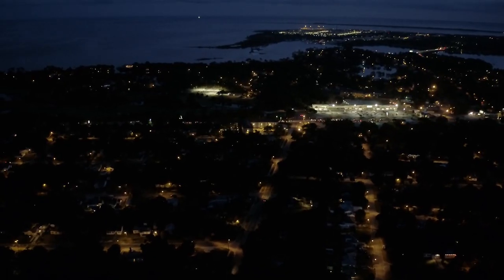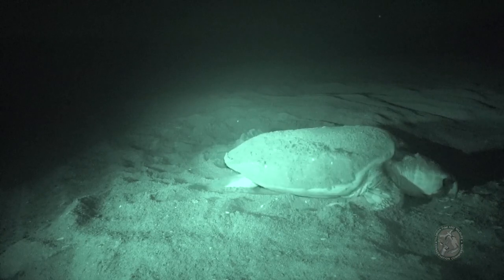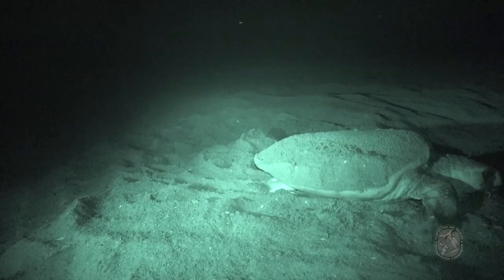We have a dark beach here at Blowing Rocks Preserve. We're not developed. And lighting is a problem for sea turtles that are nesting. So we found that they predominantly come to our site and nest on our preserve beach area.